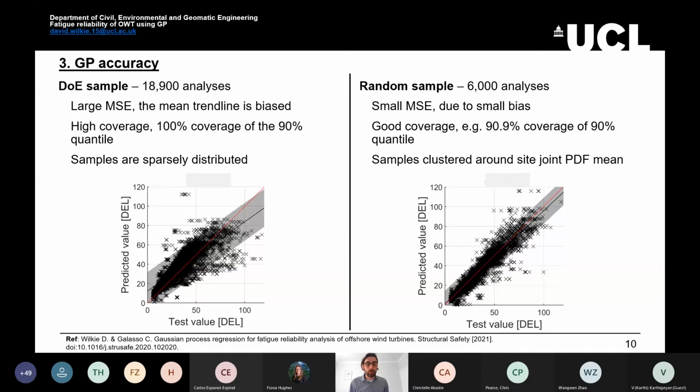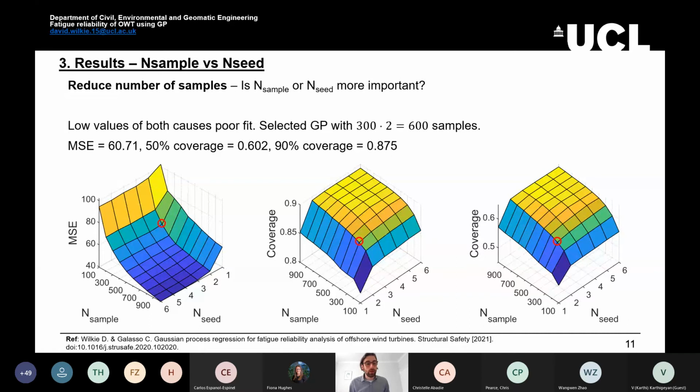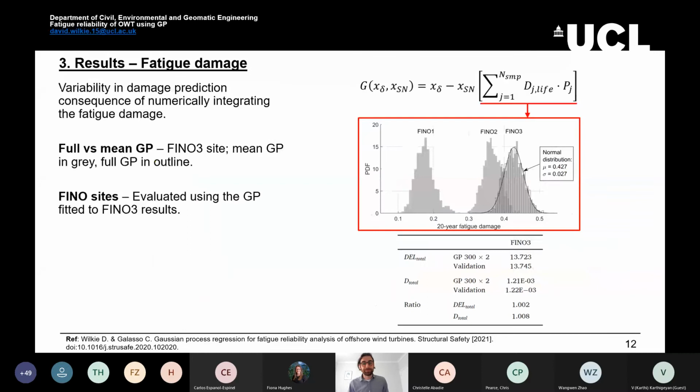However, on the right hand side, we see the model based on random sampling was much better. It had a very small mean square error and a very small bias, which is the difference between the black mean line and the red line. However, it still required 6,000 structural simulations, which is very computationally demanding. So we did a study to assess reductions in the number of samples and the number of seed repetitions. And we found that 300 samples with 202 seeds was a good trade-off.